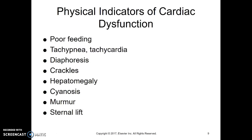So physical indicators: poor feeding, tachypnea and tachycardia, diaphoresis, especially on the head. Their heads can be wet from sweat. Crackles in the lungs, hepatosplenomegaly. This just says hepatomegaly, so enlarged liver, but the spleen as well. Cyanosis, listening to a murmur. A sternal lift is you put your hand there on the point of maximum impulse and you can feel it.